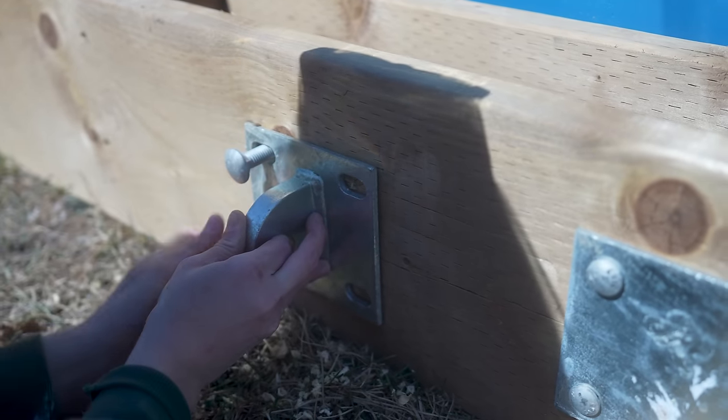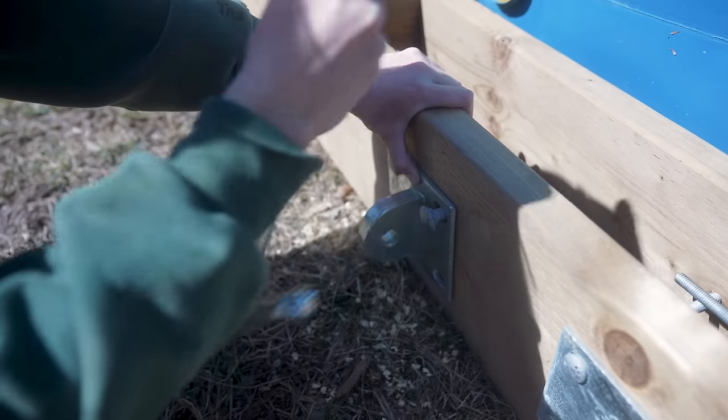These are the multi-nautic hinges. Super big connectors that are going to connect everything together.